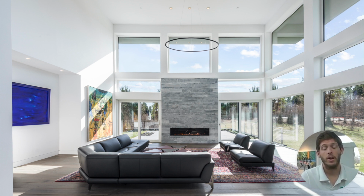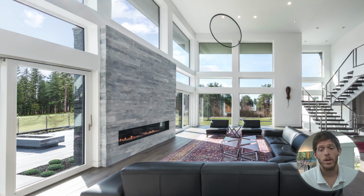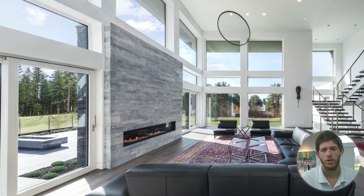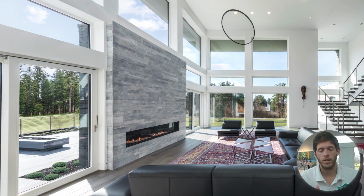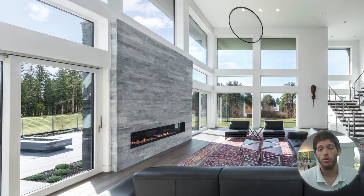And then another feature is security. These windows are, I think, triple pane glass, so you can't just come in and break into this house. It's very, very secure. So with all these features combined, there's only so many windows that can accommodate that, and these Unilux German windows happen to fit the bill. Going along with the theme of the house, everything is clean, everything is concise, everything is clean cut.